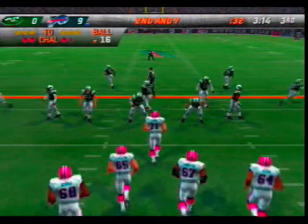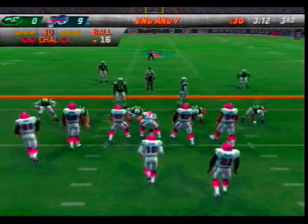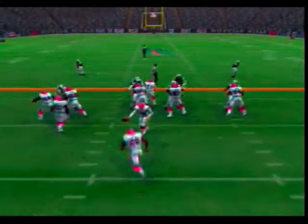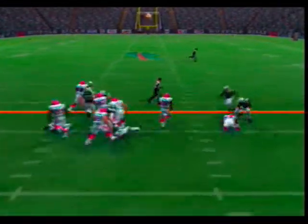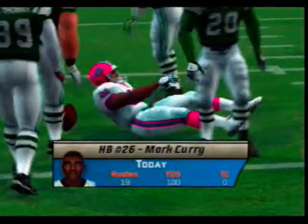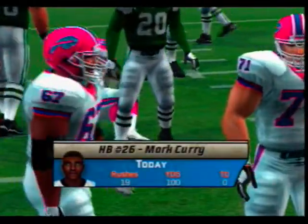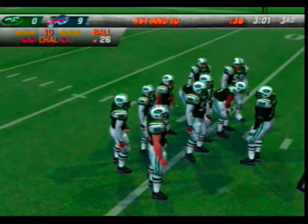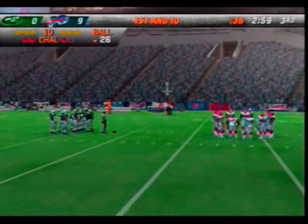Second and 7, ball on the 16-yard line. Hand off to the tailback. Look at that power. Watkins is there for the tackle at the 26-yard line. Showing a lot of strength breaking that tackle. That was a great effort because he avoided taking a big hit and he got a first down out of it.